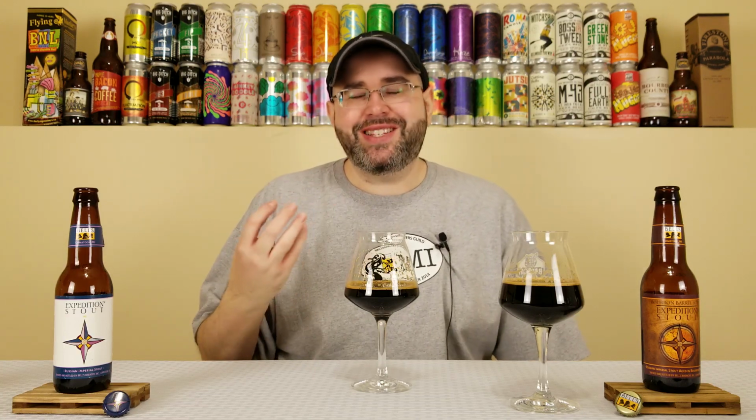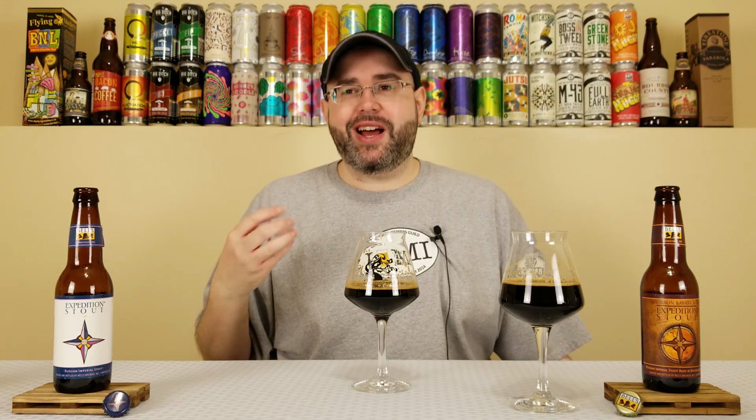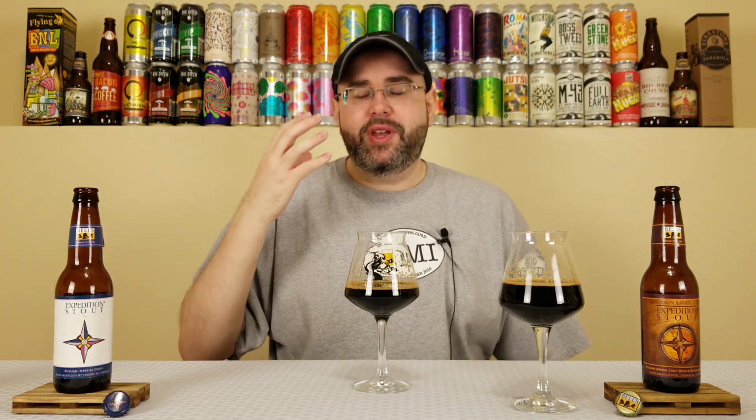The mouthfeel is so creamy and smooth and soft. There's carbonation here, but it's on the lighter side. But it's not like a barrel-aged beer that oxidized and lost carbonation, so it's flat. It's done so well.